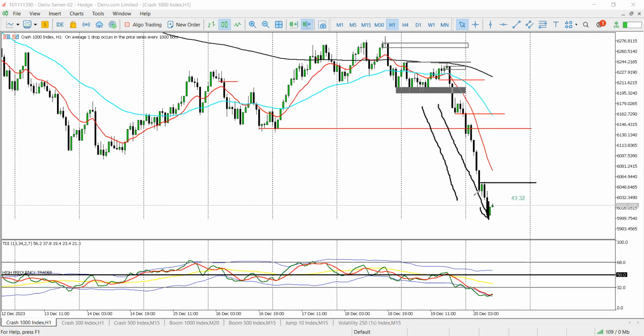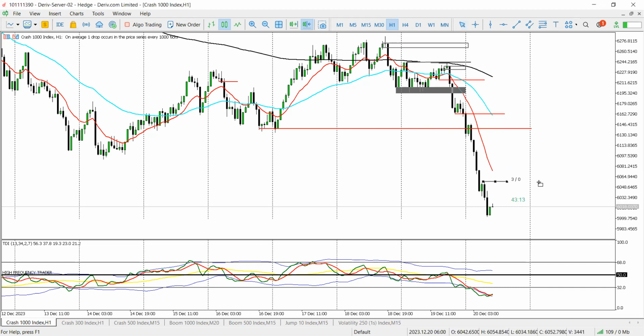So the first one would be this area on this order block here. The second one would be this order block here, which is also in line with this zone. So those are my two points of interest for today. And these are order blocks on the H1. So if you open your H1, you can just mark those order blocks. Then let's wait and see how price acts on those zones.